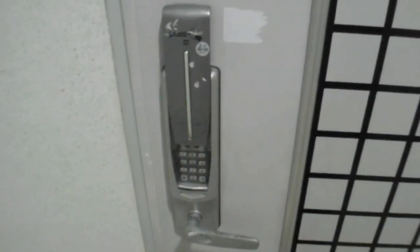Y'all, in case you didn't know, I have moved. I'm still in Anyang, but I'm in a different place. So now I guess it's time to show you my new apartment. Okay. First, the door's the same, like the lock, so.